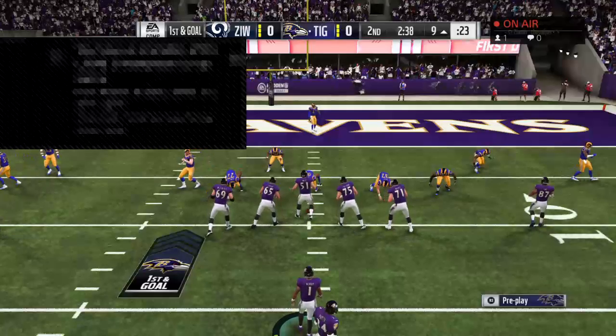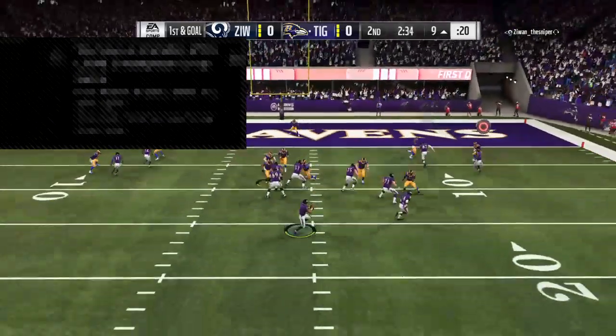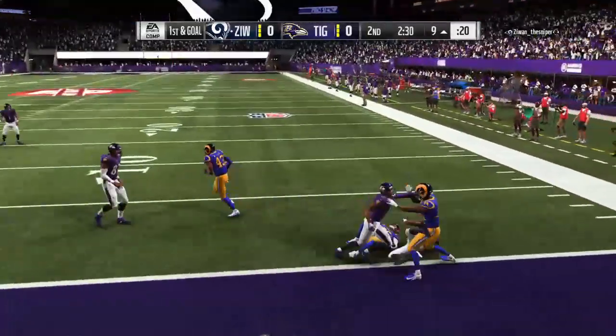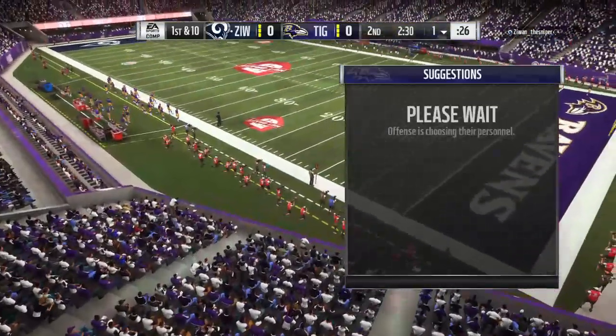They're able to convert on first and goal. Here we go. Operating from the gun, Murray. And this is going to be intercepted. Picked up by Jamal Adams. And they'll be down just outside of the end zone at the 1-yard line.